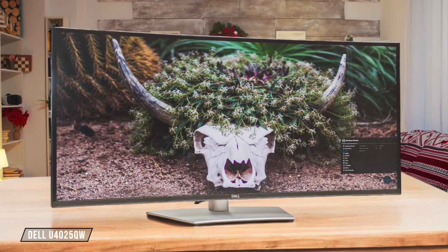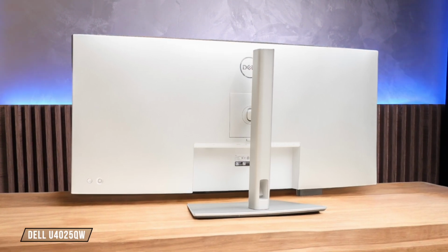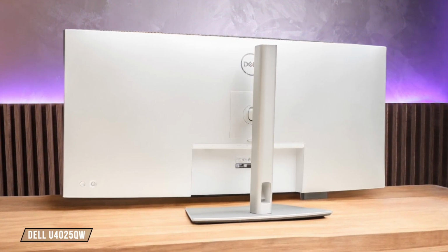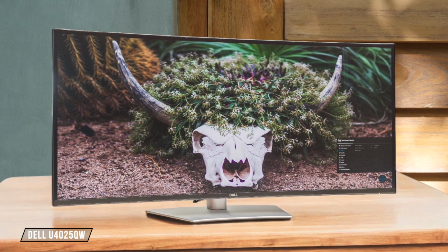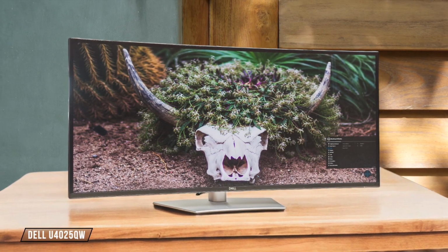The Dell U4025QW impressed me with its IPS black panel, delivering a strong 2000:1 contrast ratio and excellent 450 nits brightness, but I noticed some minor ghosting during fast motion due to its 5-millisecond response time. The factory calibration with Delta E under 2 and 99% DCI-P3 coverage makes colors pop right out of the box. 8.5 out of 10.